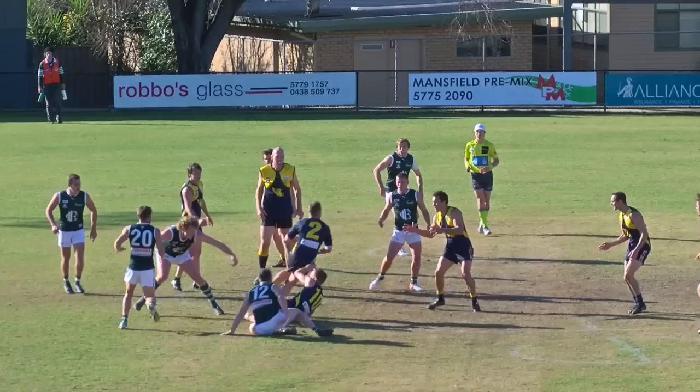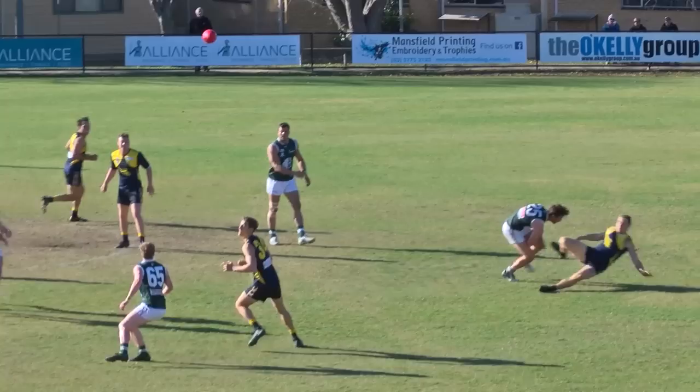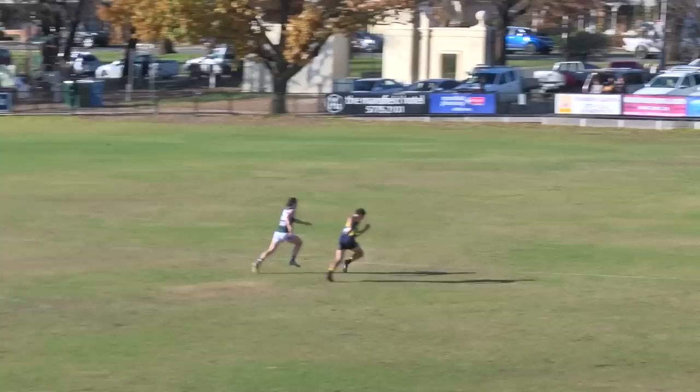Jamie Sheehan having a good quarter, fires out a handball. Watson with a handball out wide. He's bowled over after he disposed of it. Corey Gregg gets the ball going forward for Echuca. And it's in the pocket.